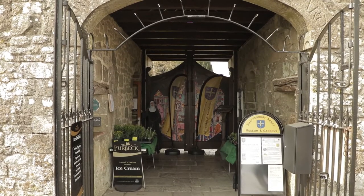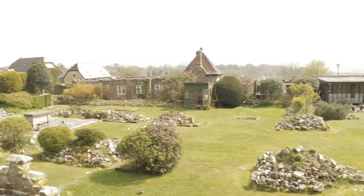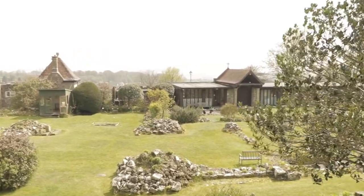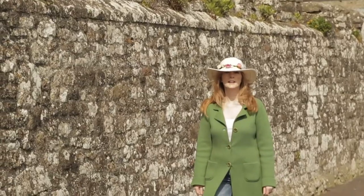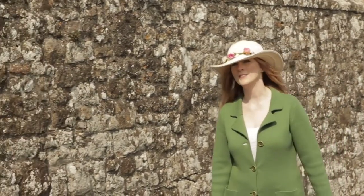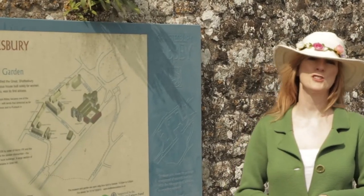This is an ancient Benedictine abbey, built by King Alfred the Great for his daughter, Athelgifu. But unfortunately, under Henry VIII's orders, Cromwell pulled the whole thing down. And if you want to learn any more information on Shaftesbury Abbey Museum and Gardens, you just come in here. It's £4 entry fee and children under 16 go free.